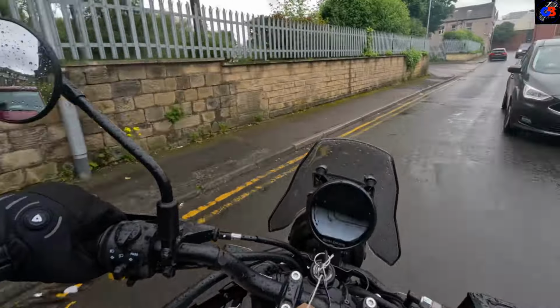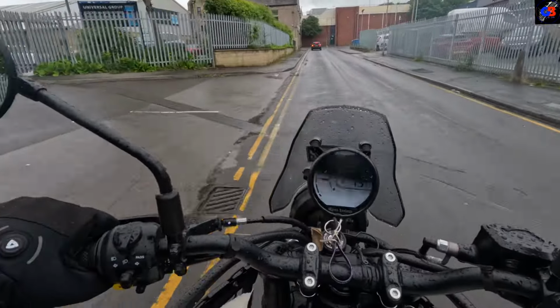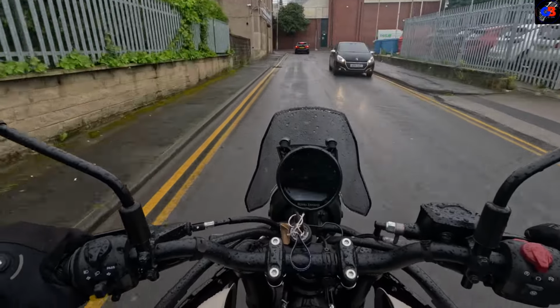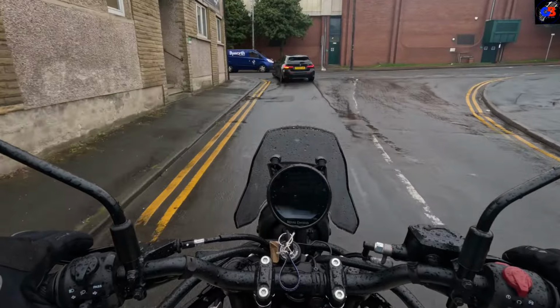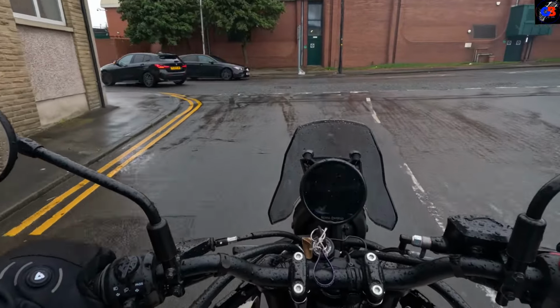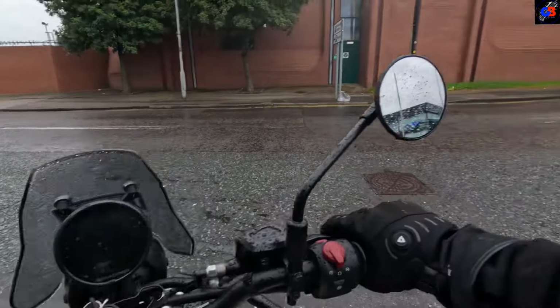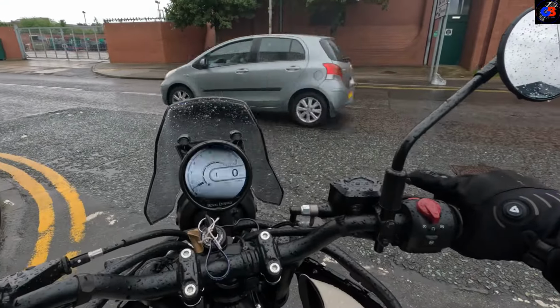The seat feels really, really solid. It's not like a few bikes I've been on recently where the seats are quite plush and spongy and you sink into them and they feel comfortable straight off the bat. This feels quite stiff. Now I'm not sure whether that's a good thing or a bad thing yet, but we'll find out in due course.